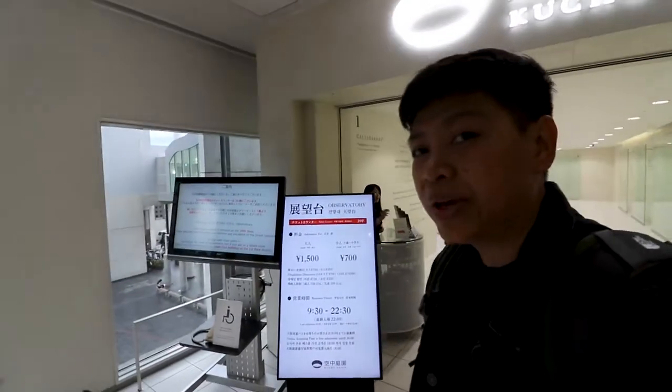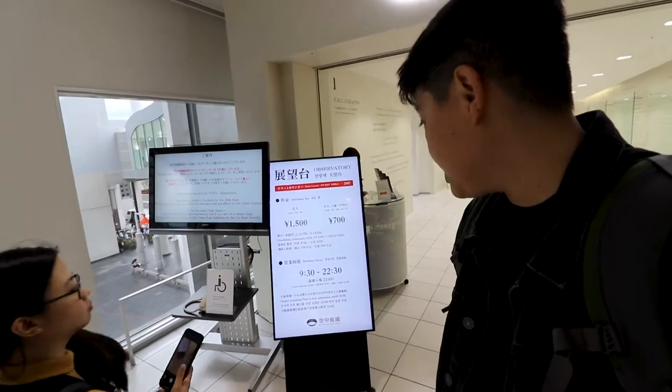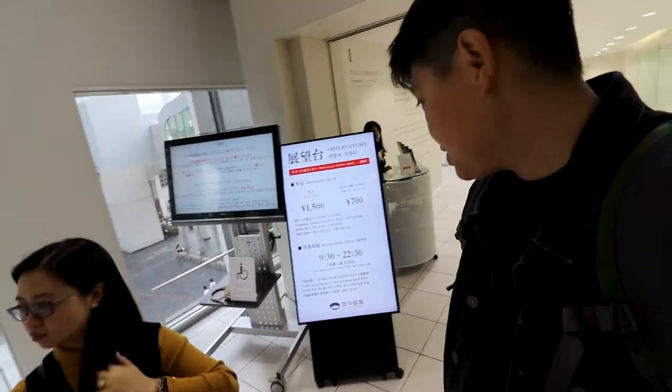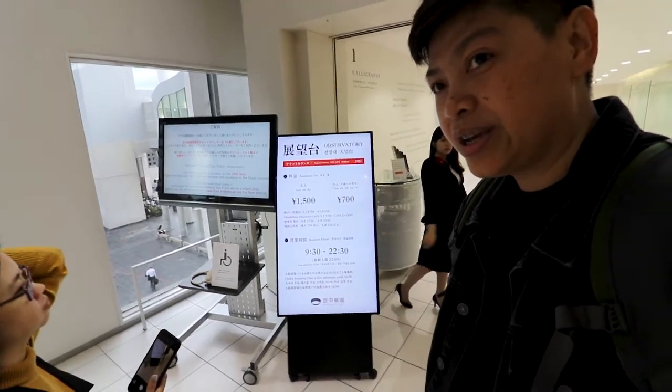For adults, you need to pay 1,500 yen, then for the child, it's 700 yen. And their business hours are 9:30 to 10:30 in the evening.